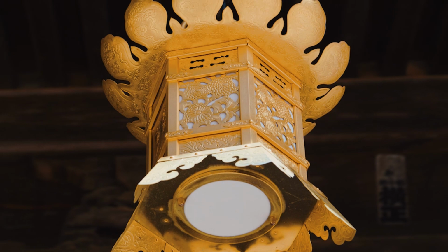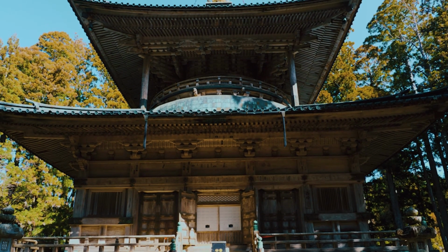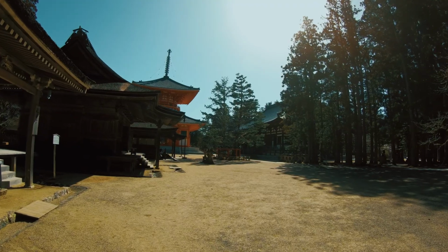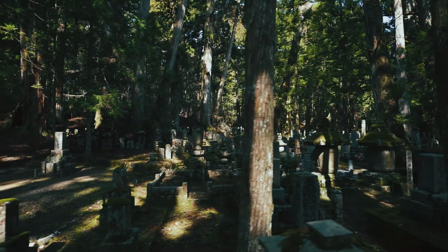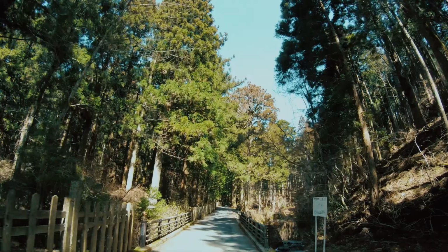Well, that concludes the end of our online Shukubo tour experience. I hope you had a fun time looking at what it's like to stay overnight at a Buddhist temple and get a look at the morning ceremony and Shojin ryori, and also to take a look around Koyasan and see what we have to offer here. But just know that's just one experience of many possible experiences, since there's so many different Buddhist temples to stay at.